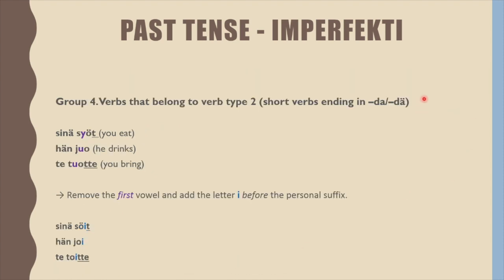So next we have group 4. With this one, knowledge of verb types is useful. This group contains verbs that belong to verb type 4. That is, short verbs that end in either da or dä. Sinä syöt, meaning you eat. Hän juo, meaning he drinks. Te tuotte, meaning you bring.